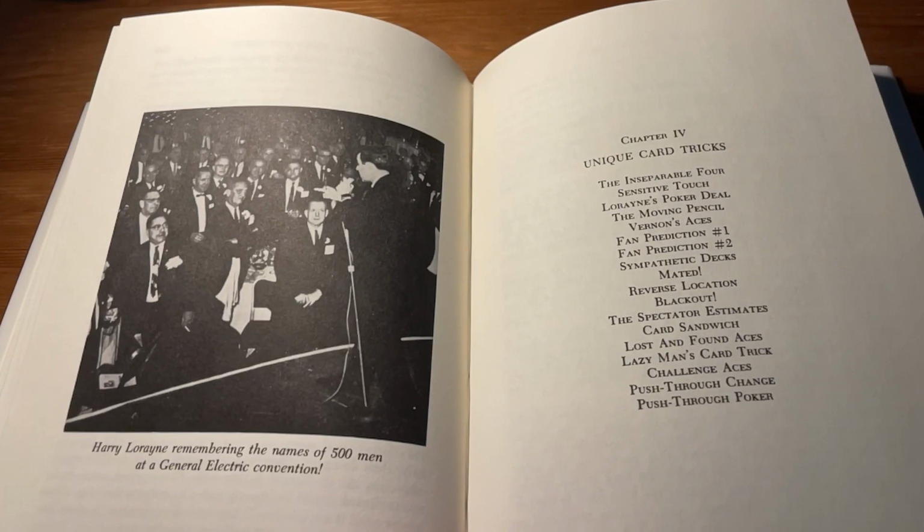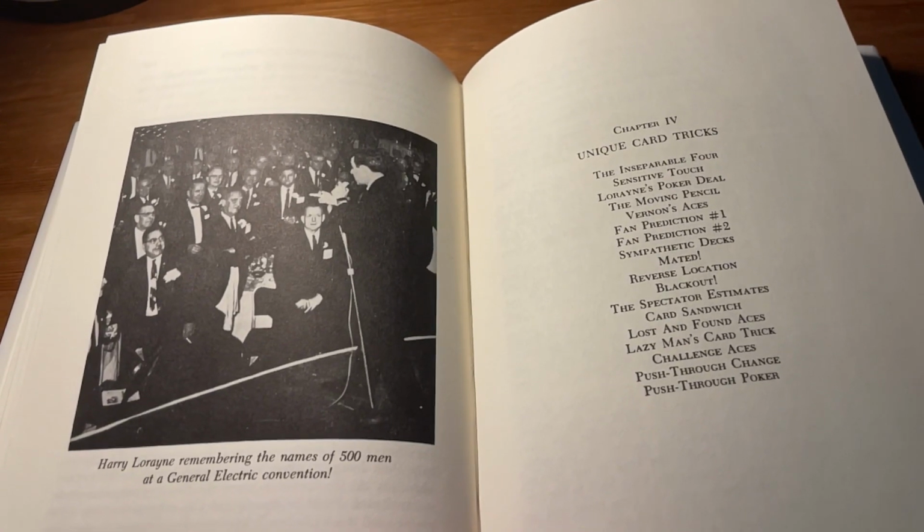And through reading and studying the effects and their presentations from these classical books such as Close-Up Card Magic, you receive a blueprint of what it looks like to entertain an audience effectively, therefore allowing you to learn how you, yourself, can entertain the audience in your own and unique way.